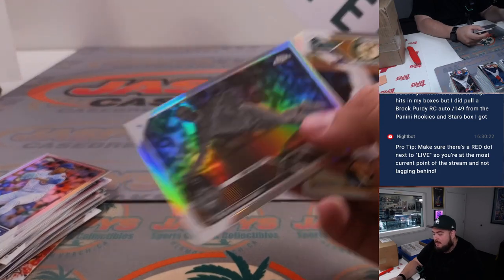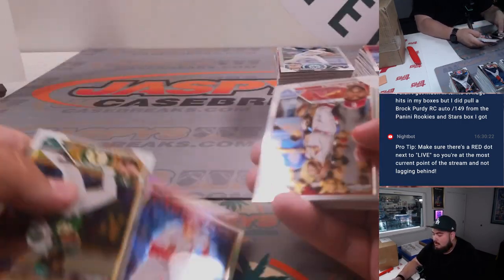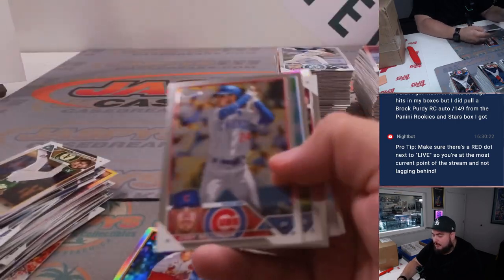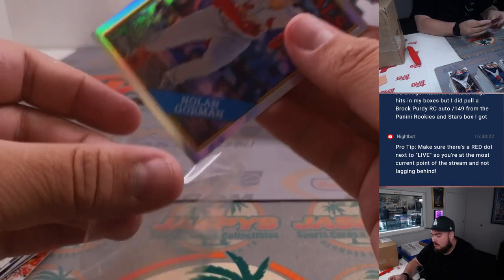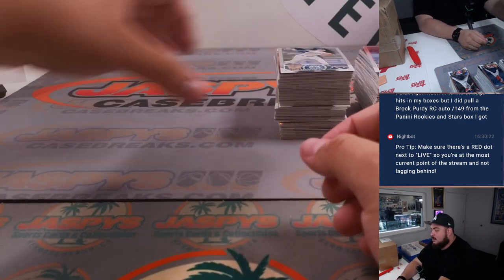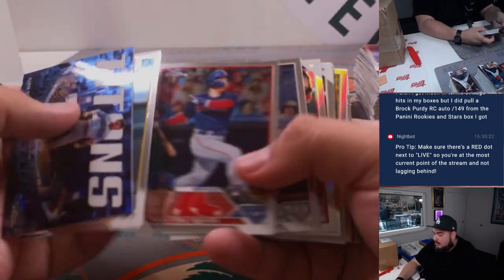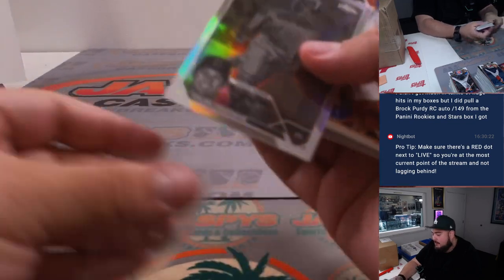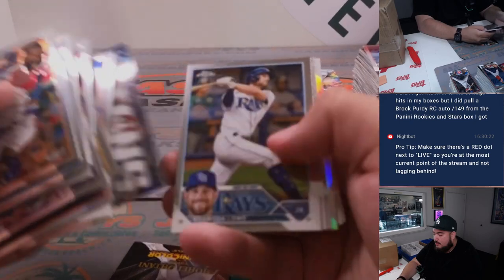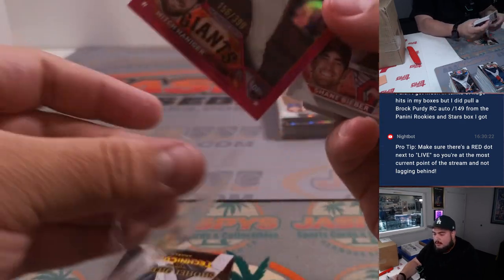And we got a negative, Ryan McMahon. That's for the Colorado Rockies. Norman. Bo Naylor to 75. The Guardians. Third box now. Titans. Negative Tyler Freeman for the Guardians. Mitch Haniger for the Giants. Lewis with the Giants.